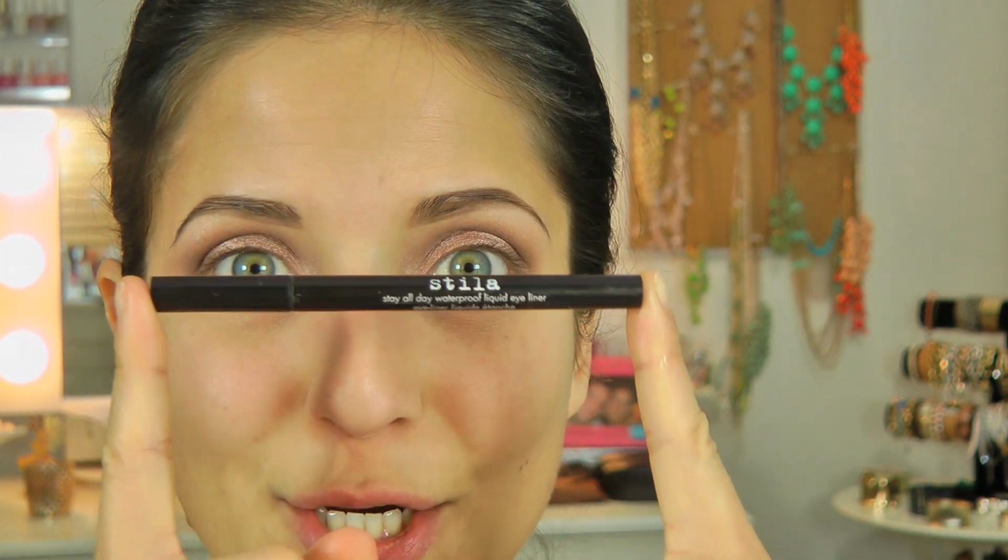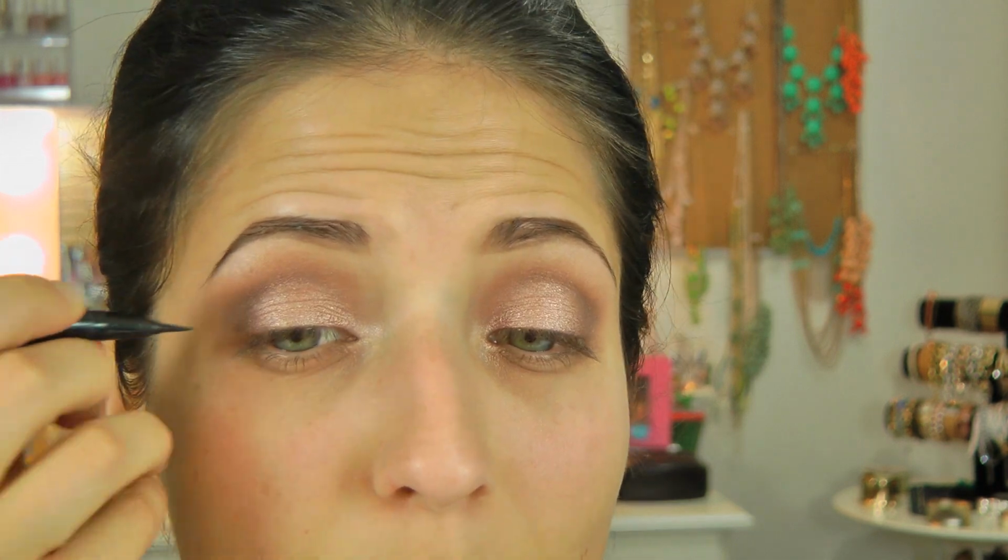Going in with some liquid liner, I'm using my Stila Stay All Day liner. And I'm just going to do a really simple cat eye.